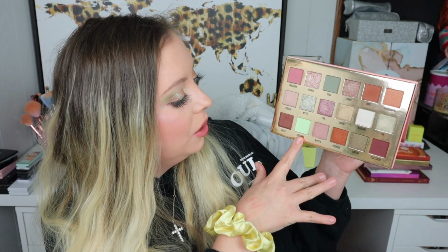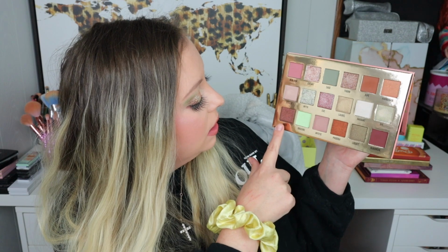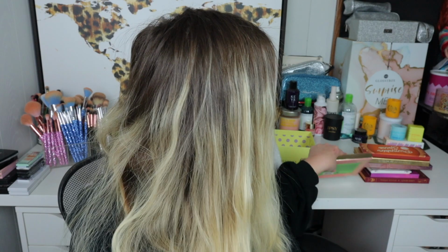Like I used Obscure, I used Myth, I used Eve, I used Crown, I've used Sage, Ripe, Thorn, Ivy. This is such a cute palette. Definitely fits all the vibes of just down to earth, okay? This is a great palette, and thank you, Lime Crime, for thinking of me and sending that to me.